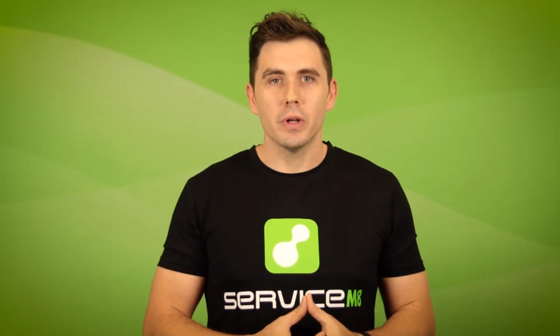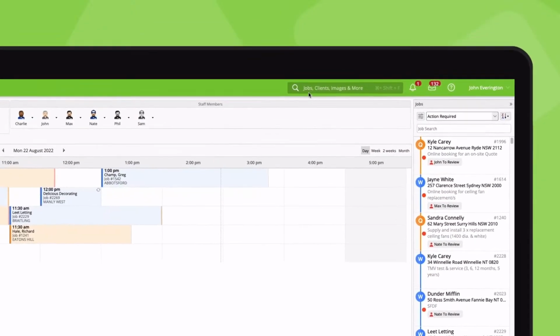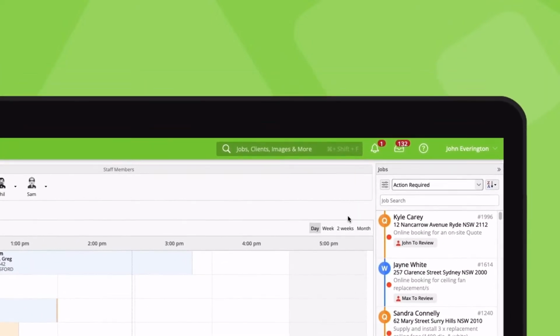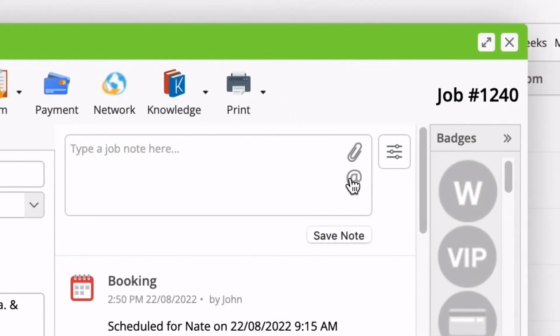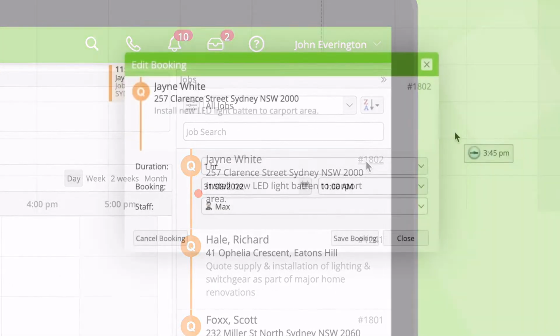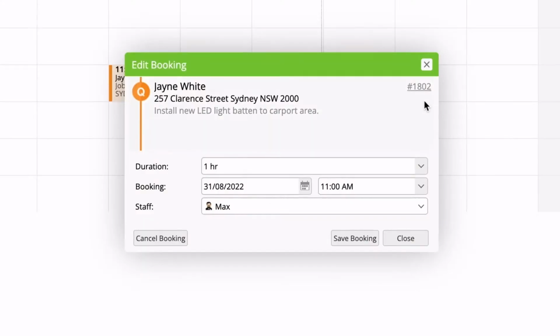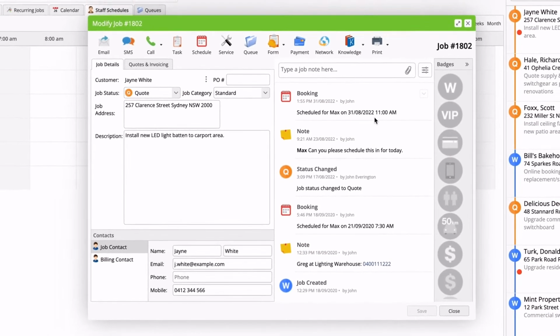In the dispatch board, we've made some useful features that you might have missed more obvious, like Global Search, which lets you search anything in your account, Mention, which notifies staff about a specific job, and we've made it more obvious when and where you can open the job card, which may sound crazy, but we found some people weren't aware you can open jobs from the booking window, job lists, or the invoicing page.